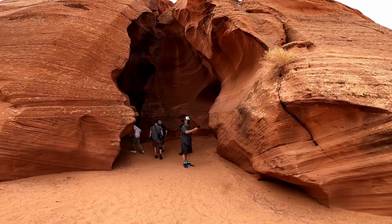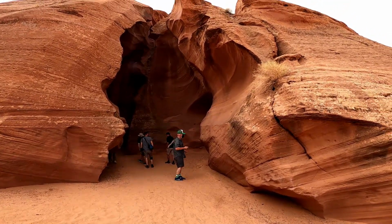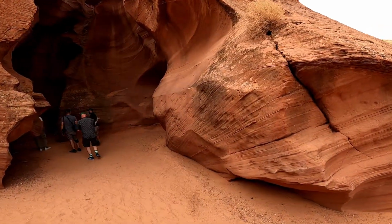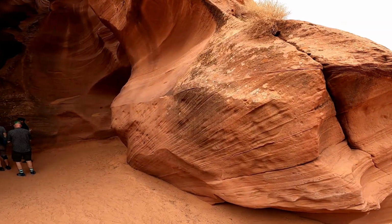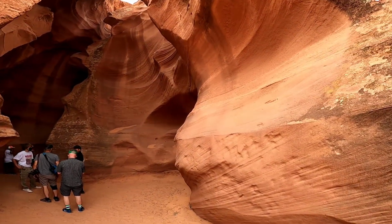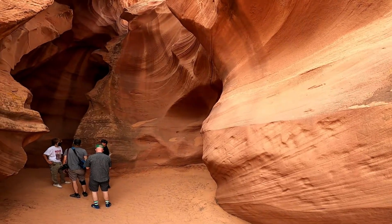So the pressure is strong, and it gains speed. You don't want to be in this canyon when there's a storm nearby. Even if it's 4 feet, you're still going to drown because it's going to suck you in. Even when it's knee high or hip high, it'll pull you in.